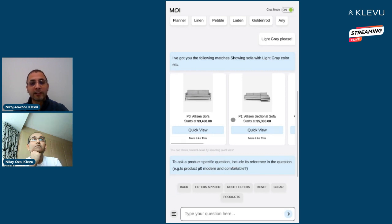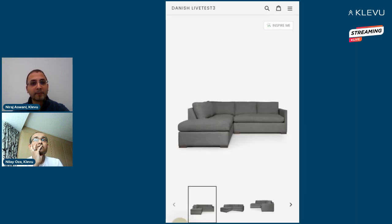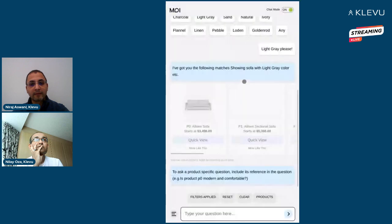Next to it, this is where we show what else you can do while you are interacting with the chat session here. So every product is given a product locator reference. So here you can see P0, P1, and similarly, the other set of products are given P2, P3, and so on. But here it also gives you an example question that you can ask. So in this case, it says, is product P0 modern and comfortable? This is highlighting just the capability that you can actually ask more questions about the product.